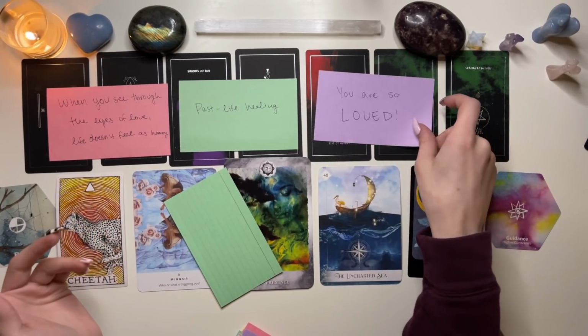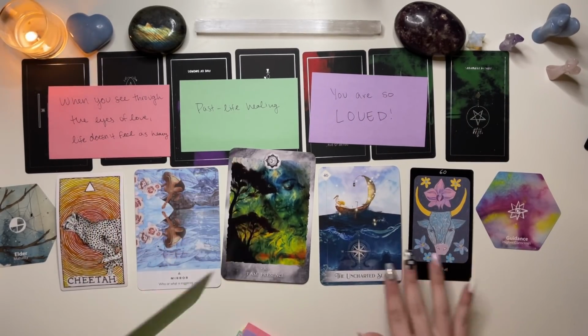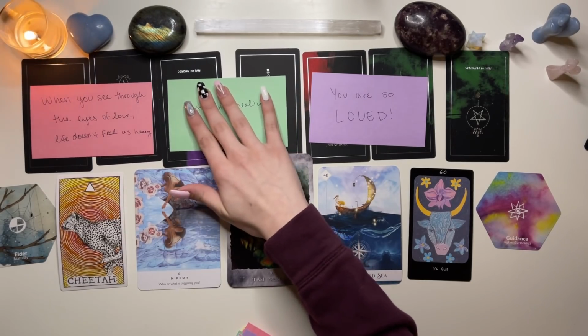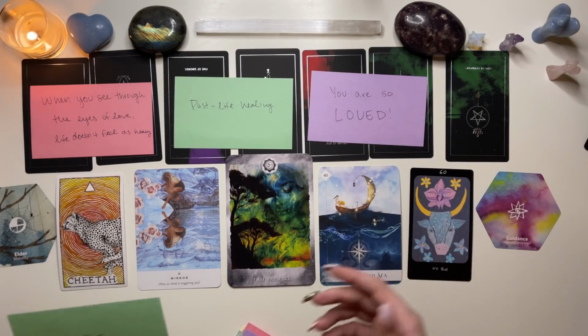But we also have You Are So Loved, and I think that's important because your spirit guides do love you so much, and they're not bringing you to this point to tear you down. They're bringing you to this point to lift you up so that you can act in your highest good and do what's right for you.